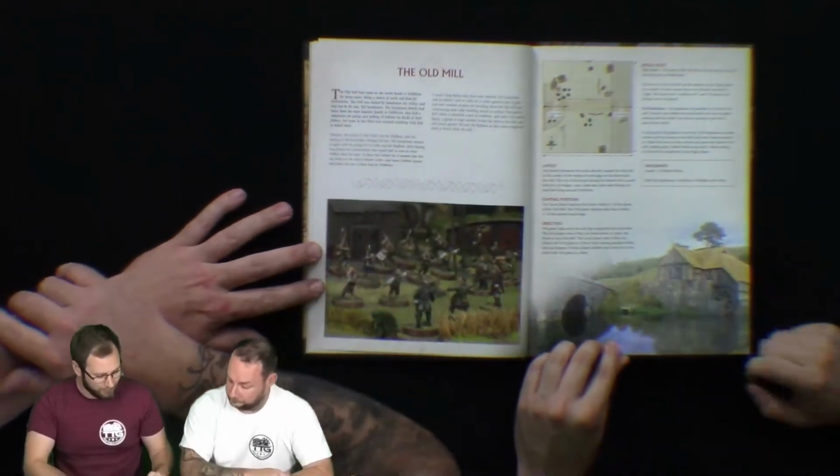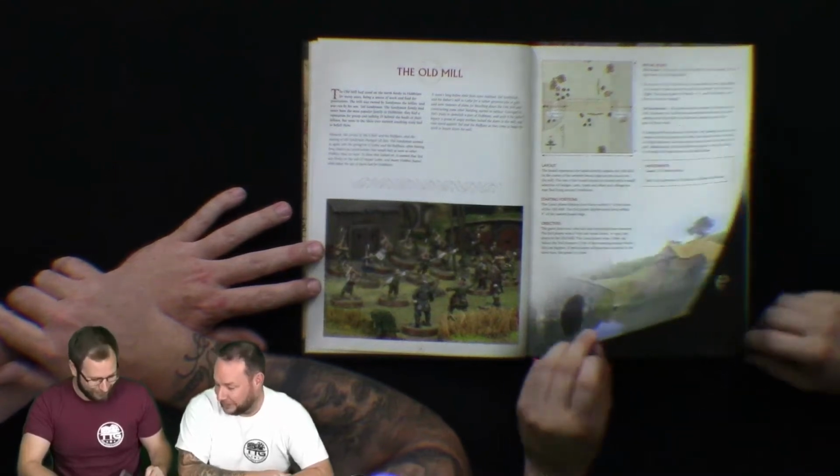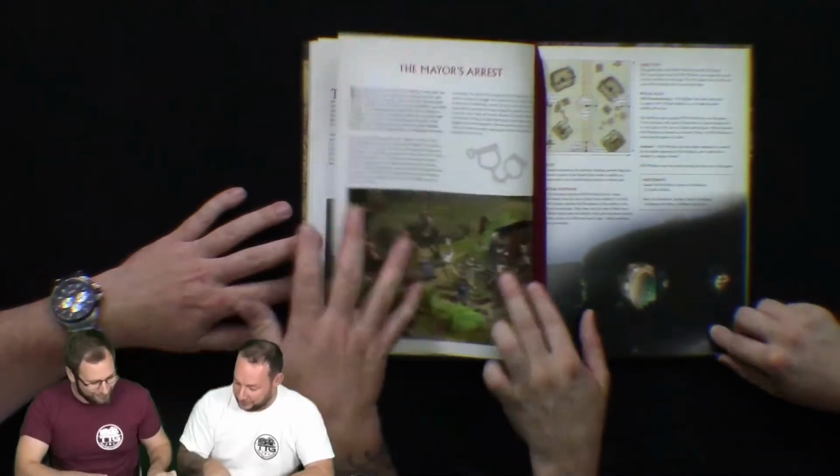Moving on to the Old Mill. Now this is a scenery piece that I know you're itching to build. I will be building that. If you get some time to do it. I will be building that.